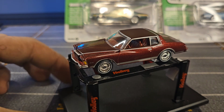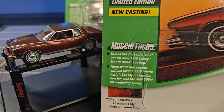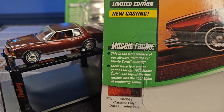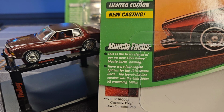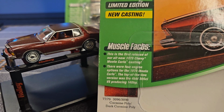All right, let's take a look at our muscle facts here. It says this is the first release of our all-new 1979 Chevy Monte Carlo casting. They said the same thing about the 78. It's the same car with different headlights. There were 4 engine options for the 1979 Monte Carlo. The top-of-the-line version was the 4-barrel, 305 cubic inch V8 producing 140 horsepower. Yikes.